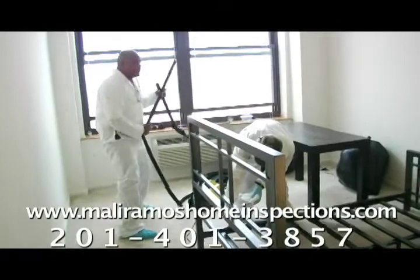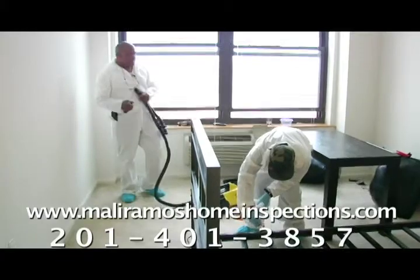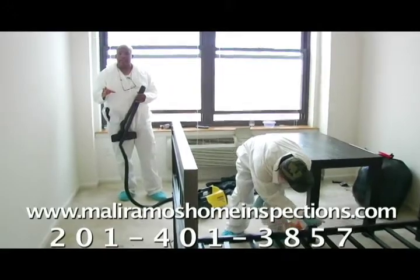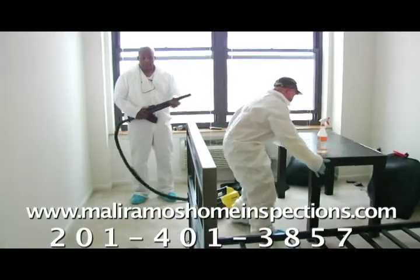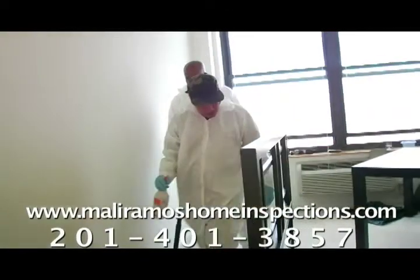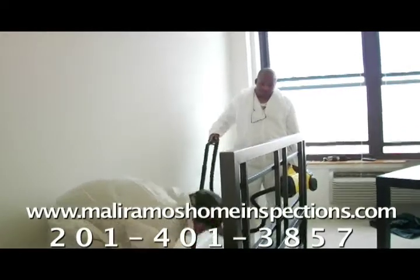What I got Jimmy doing is putting alcohol on everything and wiping everything down. The purpose of that is to catch and kill any eggs or any nymphs or anything that we missed, because since it's dark, it's very easy to miss one or two bugs. We also provide steam cleaning services for these rugs, because sometimes that's what you have to do to get rid of the stuff that's embedded in the carpet. And this is how sometimes they can travel from one room to the next.